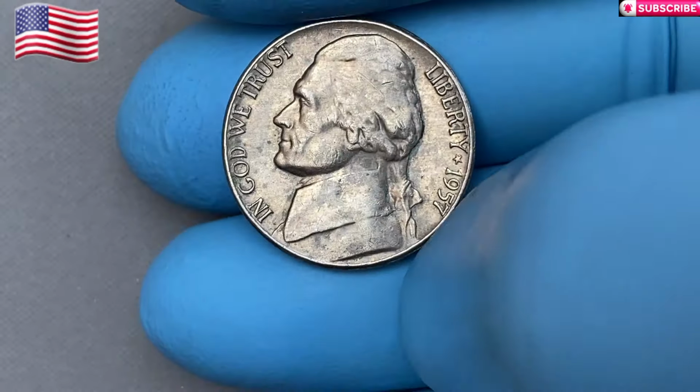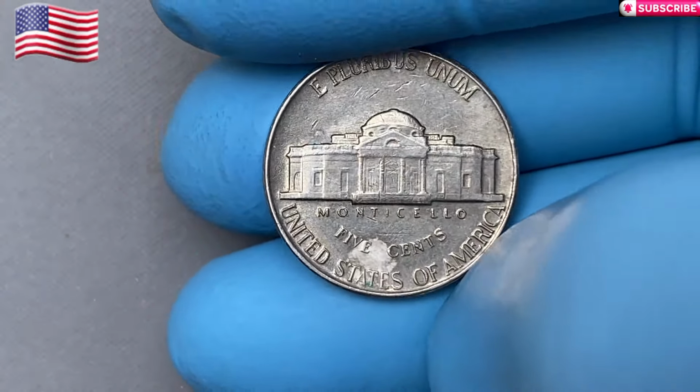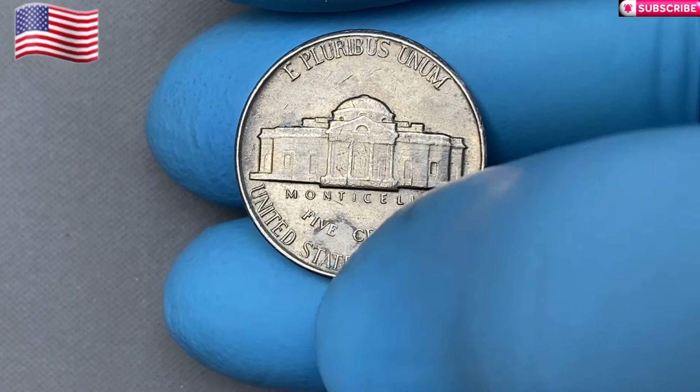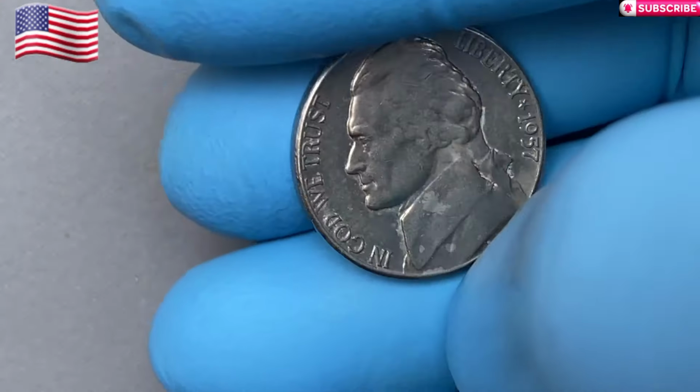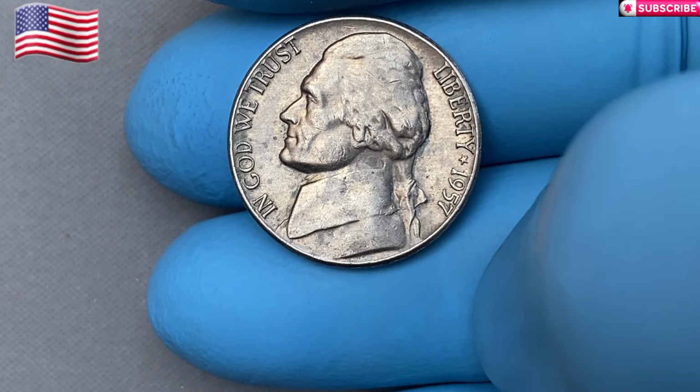One of the biggest indicators of value is the full steps designation. This term refers to the steps on Monticello being fully visible and sharply struck. Because most Jefferson nickels were struck with weak details, finding a 1957 nickel with complete, well-defined steps is incredibly rare. Collectors are willing to pay premium prices for these pristine examples.